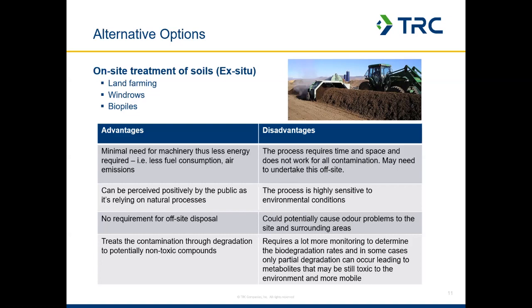Things to consider with this method, though, is that it does take quite a bit of space and time to carry out. It's not suitable for all contamination, and you may end up having to carry this out off-site, which could then again lead to haulage costs, which isn't ideal, because again it could lead to more traffic, more air emissions, more fuel consumption.